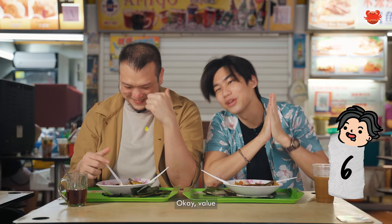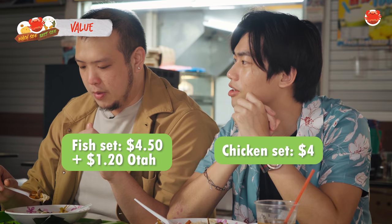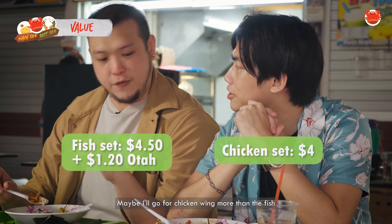Okay, value. Your meal is about $5.70. To try, yes. I don't know if I would pay $5.70 every time. Maybe I'll go for chicken wing more than the fish. I would definitely get the otah though. It's a 6.5. 6.5 value. I'd say it's a 7.